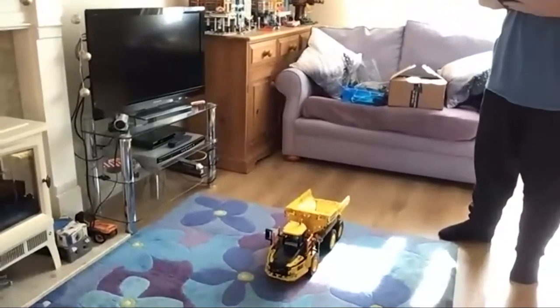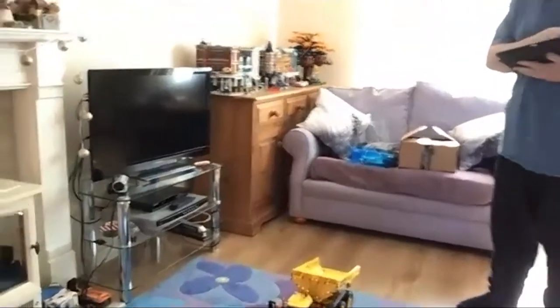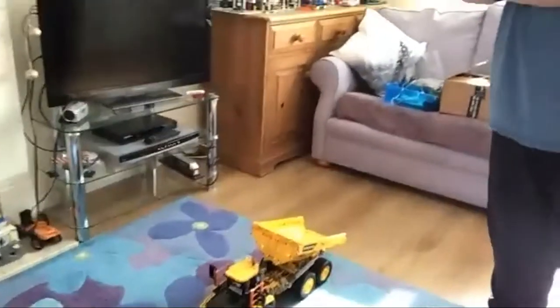Right, now I'm gonna take it for a drive so you can see the whole thing working. It's got all the back goes up on it and everything. Can you see it on there?